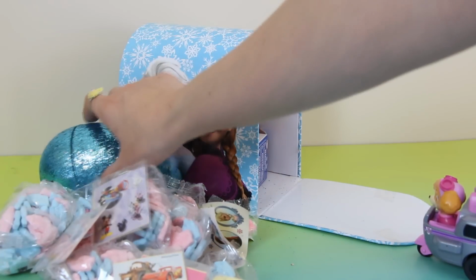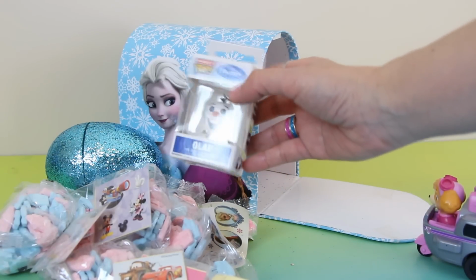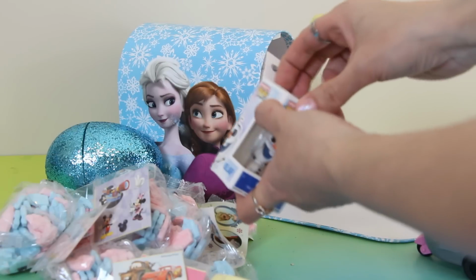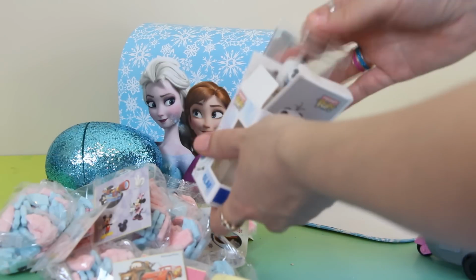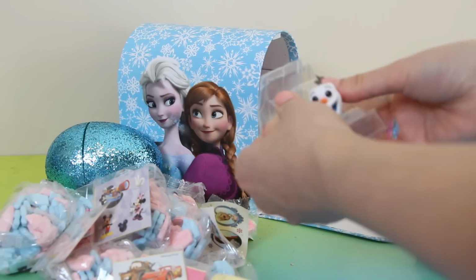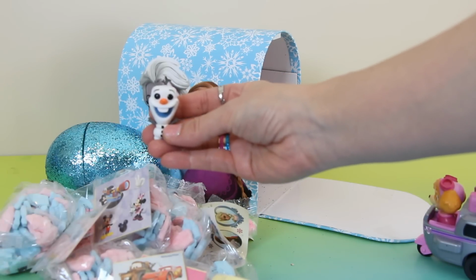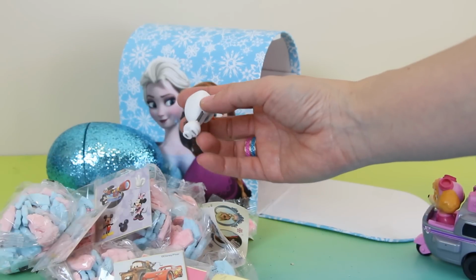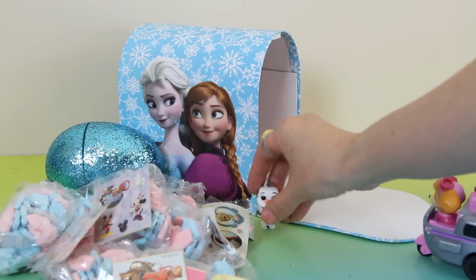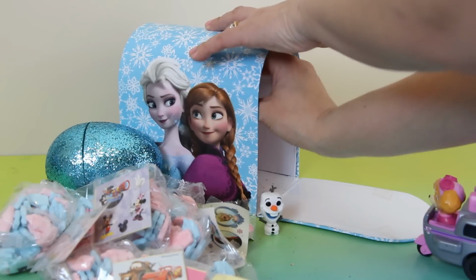Now let's see what else is inside this mailbox. Oh, look! It's a pocket pup of Olaf. Let's open him up. We'll just pop him right out. There he is. Isn't he the cutest little thing? Let's just rotate him around and take a quick peek at what he looks like. Oops. Sorry, Olaf. Okay, I think Skye sees one more item in the mailbox.